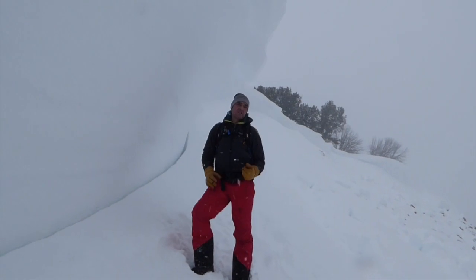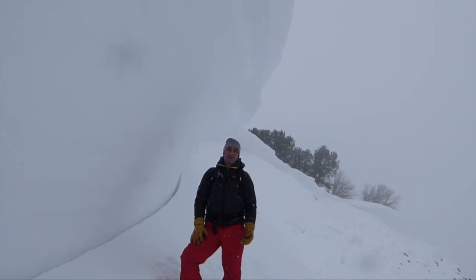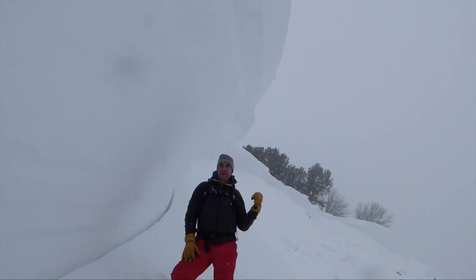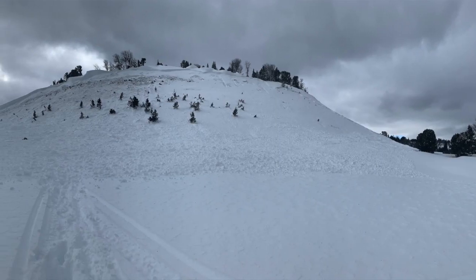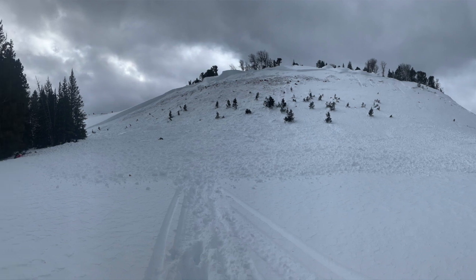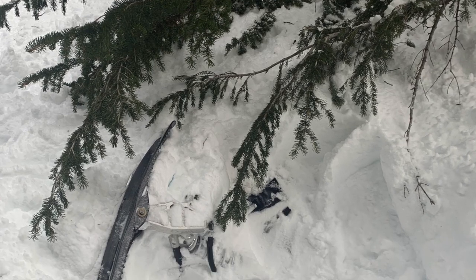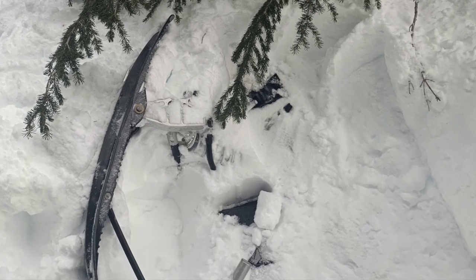I'm standing here in the second Yellow Mule, Buck Ridge, where yesterday a snowmobiler high-marked the slope behind me and triggered an avalanche on the facets on the ground. He was not caught. He was able to ride out, but two partners of his that were in the run-out zone were partially buried and uninjured.